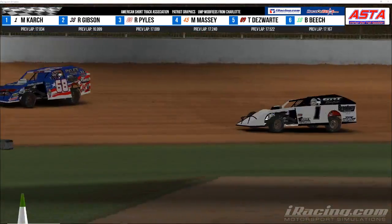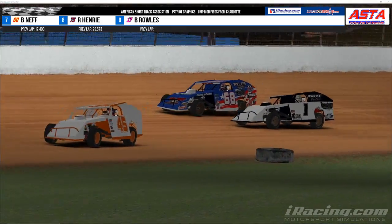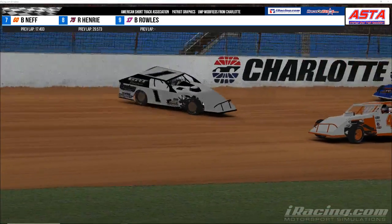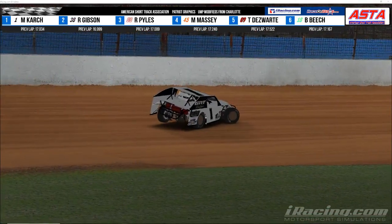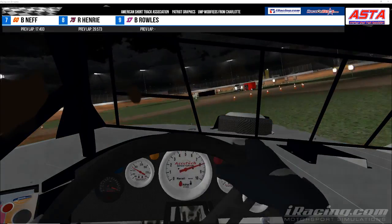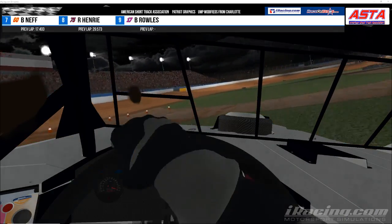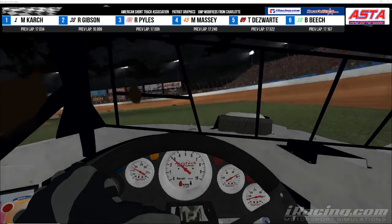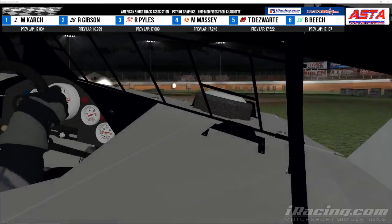That was a heck of a race, ladies and gentlemen. The Patriot Graphics UMP Modifieds, quality over quantity here tonight with the Modifieds at the dirt track at Charlotte Motor Speedway. And Martin Karch gonna take the win here in the 3rd and final main event of the evening. A little celebratory donuts down there in Victory Lane.